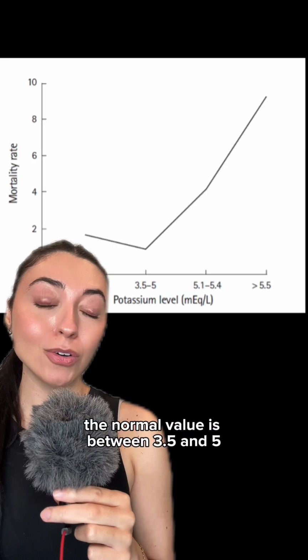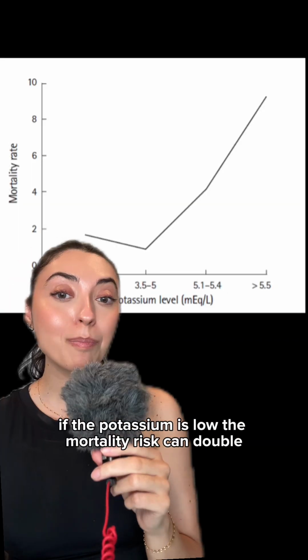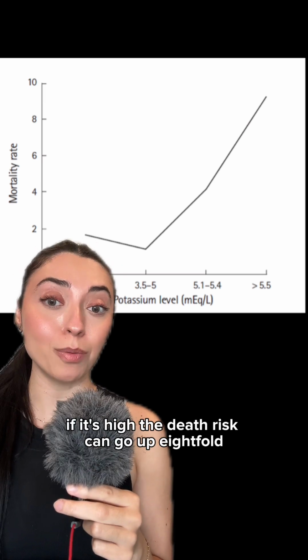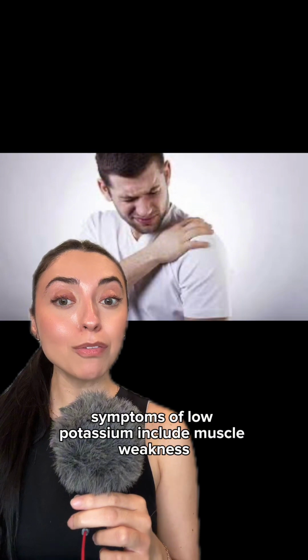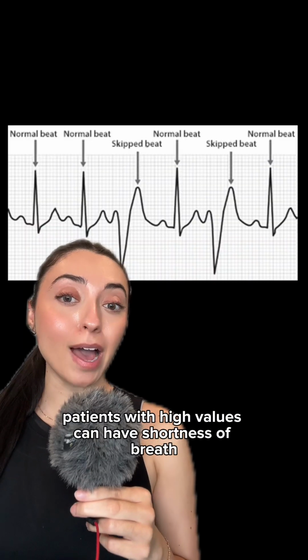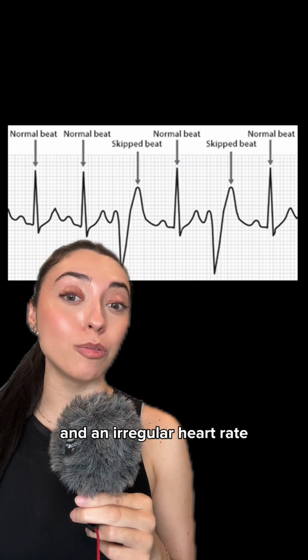The normal value is between 3.5 and 5. If the potassium is low, the mortality risk can double. If it's high, the death risk can go up 8-fold. Symptoms of low potassium include muscle weakness, spasms, and fatigue. Patients with high values can have shortness of breath and an irregular heart rate.